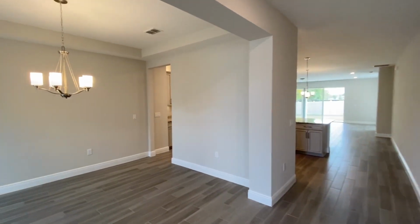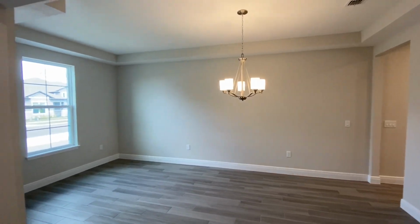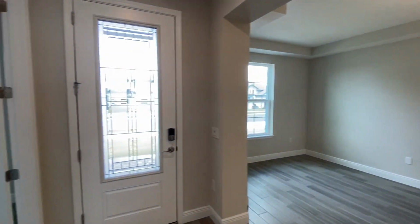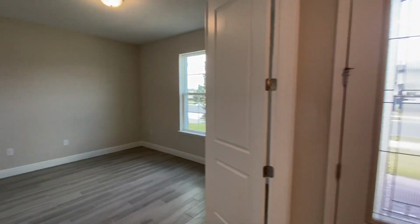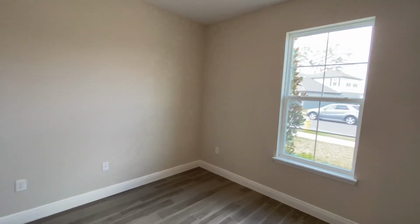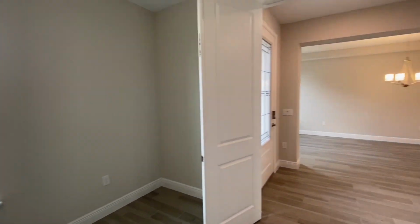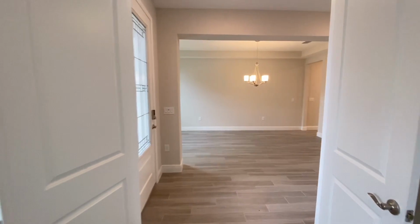It's a one-story property, as you can see. Has a three-car garage, four bedrooms, three bathrooms. It is 2702 square feet. The base price on this one at the time of filming is $486,990. Very nice floor plan. So let's get inside and take a good look around.